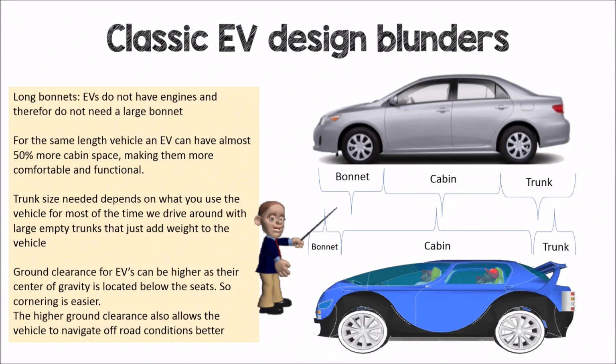For the past 100 years or so, all cars pretty much look the same. They have three major sections for the most part. They have a bonnet, they have the cabin where you sit, and then sometimes they have a trunk at the back to store stuff. The bonnet is usually where the engine goes, and because we were using gasoline powered engines, we have to have a big bonnet because these engines are big and bulky and they get hot, and we don't have nothing to do with that.